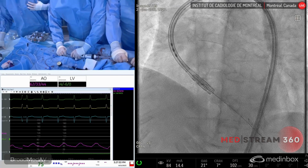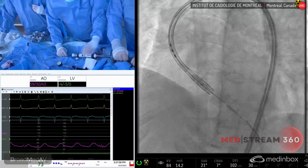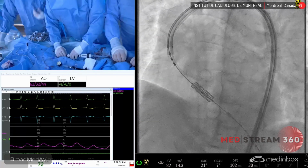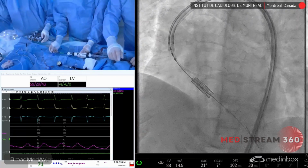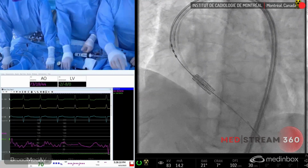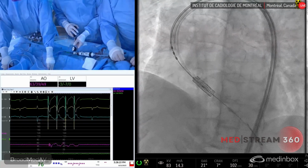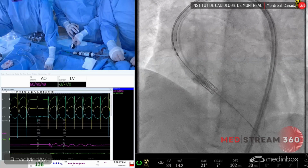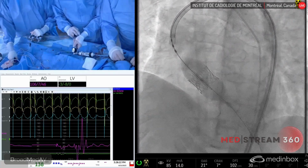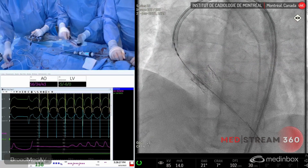The flex is off. Flex is off. Okay, copy. Pressure is a little bit low. We're going to get that pusher back. Okay, perfect. So we're going to get ready to pace. Are we ready? Pick the 140, please. Okay, everybody ready? Okay, pacing on, 140. Dog bone. Inject. Okay. Let's go. Full deployment. Balloon down. Pacing off.